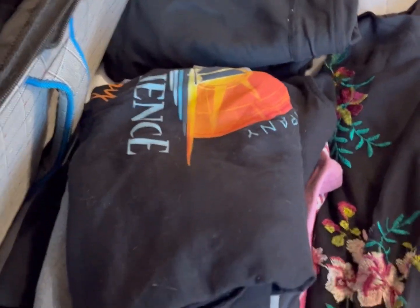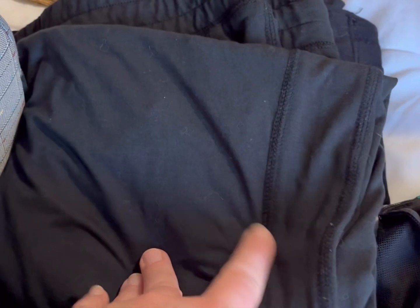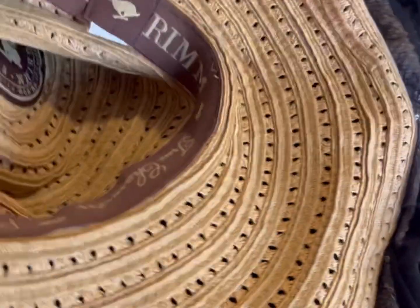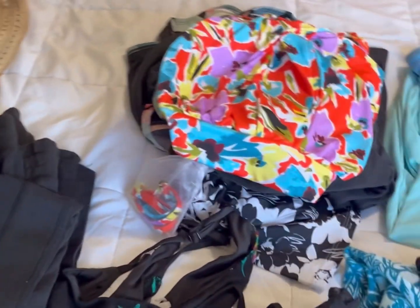Here's the loungewear. I'm going to bring roughly 6 lounge shirts, some loose cotton pants, and some leggings. I swear by this hat. This is amazing because you can squash it and put it in your suitcase, and it's also very comfortable. It is by Peter Grimm, and I just love it. That's essential for that blazing sun that we will be experiencing in the Caribbean.